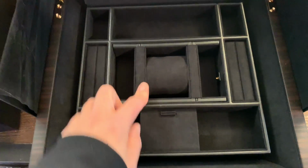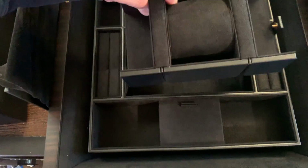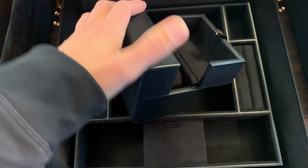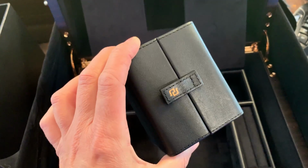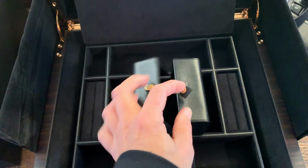etc. What's cool about this thing is, this is where the watch goes. What's cool about this particular part is this also comes out, and as I do this, and this, oops, tough to do this one hand. As I do this and lock this guy in, you realize that this becomes a fancy travel case for your watch, should you travel with your watch not on your wrist. Let me open that back up.